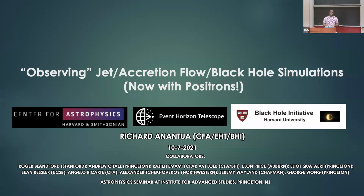the Event Horizon Telescope's latest image of M87. This is the nearest horizon image that we have of M87. And I'm going to be describing a methodology that I've been using to tie the recent observations that we've been seeing to the underlying plasma physics that goes with it.